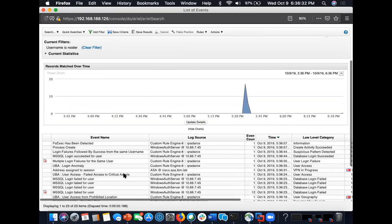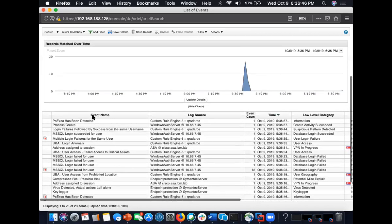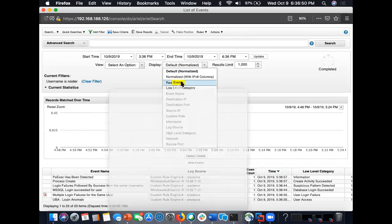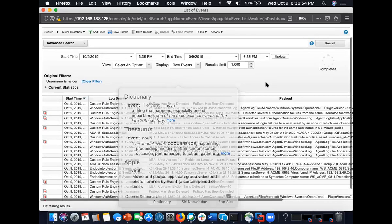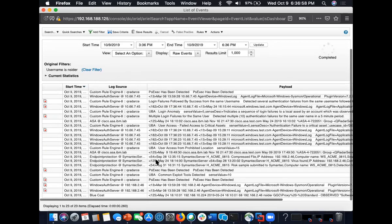Well, we can see here that you get a quick overview of what they're doing. In QRadar, we do something called normalizing the fields, so that way you don't have to read every log item to understand quickly what's going on. This is the default view. I want to show you what a lot of other SIMs and the actual raw log format look like. So as you can see right here, this is what the actual logs that we're looking at look like.